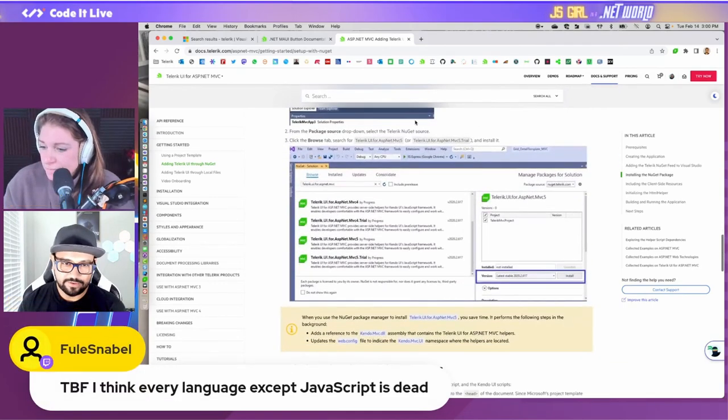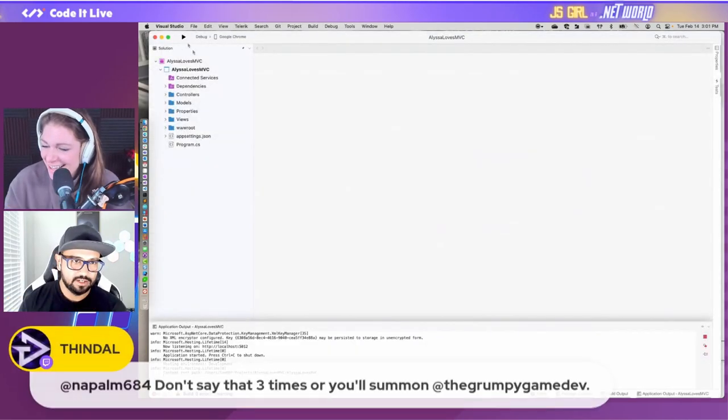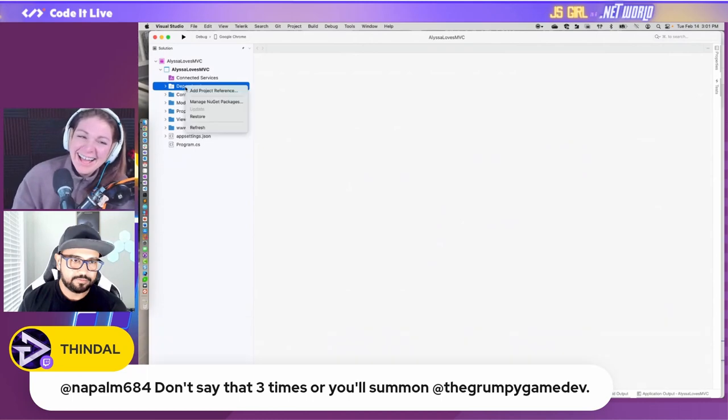Okay, so for MVC, we need to get this package here, Telerik UI for ASP.NET and MVC. All right, let's go do that. So we're going to stop that.